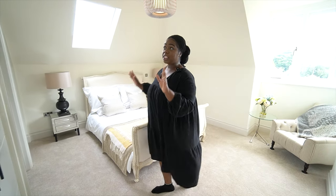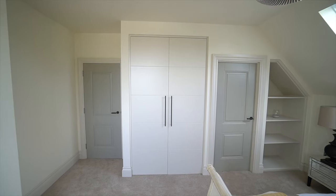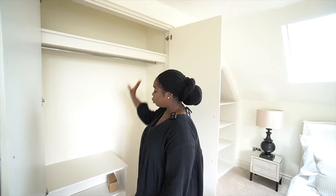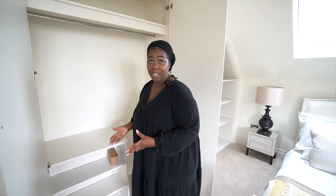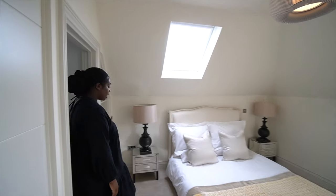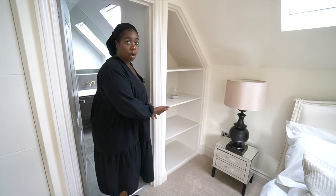So guys, we have fitted wardrobes coming all the way here. With the black handles again. So opening up, you have a lot of storage space going from the top to the bottom, as well as some shelving units over here to provide for all your clothing needs. Coming along on this side, you also have some storage space to put all your books and any other bits and bobs that you would like in your bedroom.